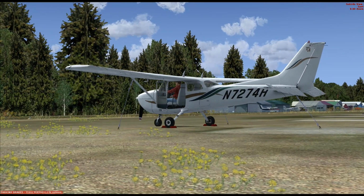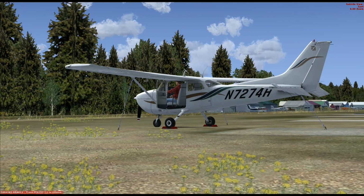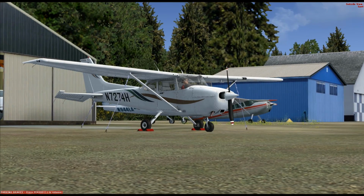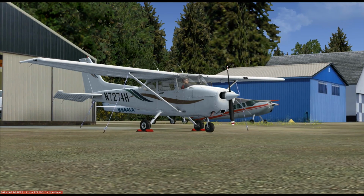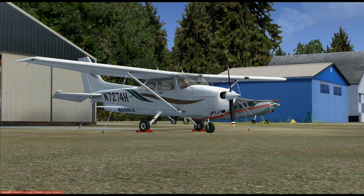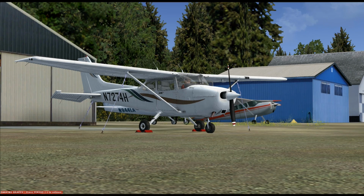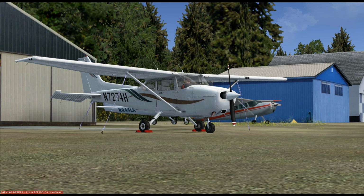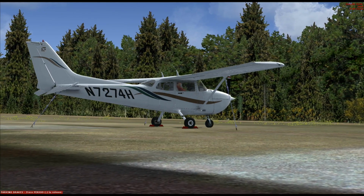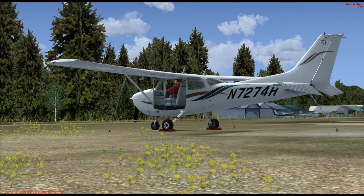Hello again. This is the A2A Simulations Cessna 172 that was recently released, and what a fantastic plane it is too. In this video we're gonna have a look around this lovely plane, and then we're gonna go for a bit of a fly. As you can see, they've done a really great job on this aircraft. Just panning around the outside, and we'll jump in now and have a look inside.